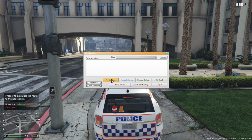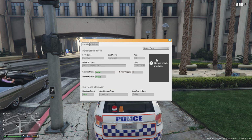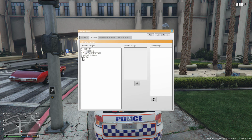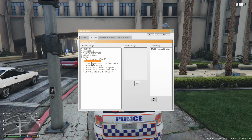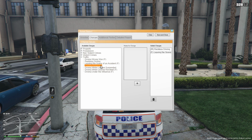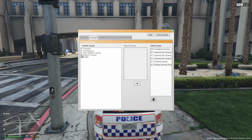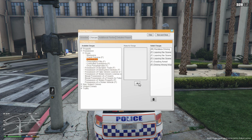So, alright, today, Felicia, she doesn't have a warrant, so she's not the registered owner, which is good for her, but she will be getting a lot of citations today. So obviously we've got the reckless driving, and we got the leaving scene of the accident 3 times, because she did crash into 3 people, including the original call. We do have evading arrest, and I think she did drive the wrong way. So she did have possession of cannabis, you know, I think it was cocaine, I'm pretty sure it was cocaine. So she is going to be arrested for that.